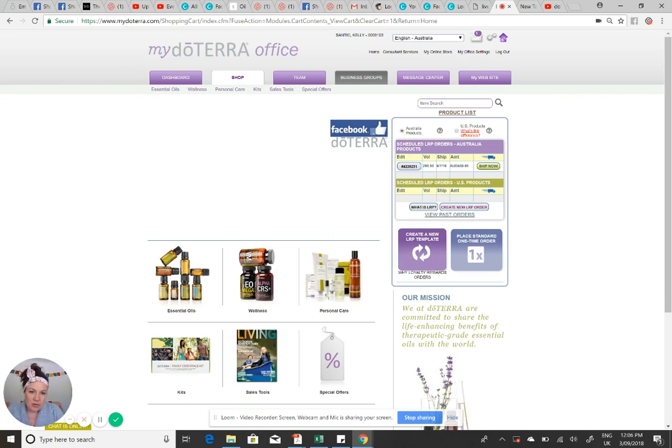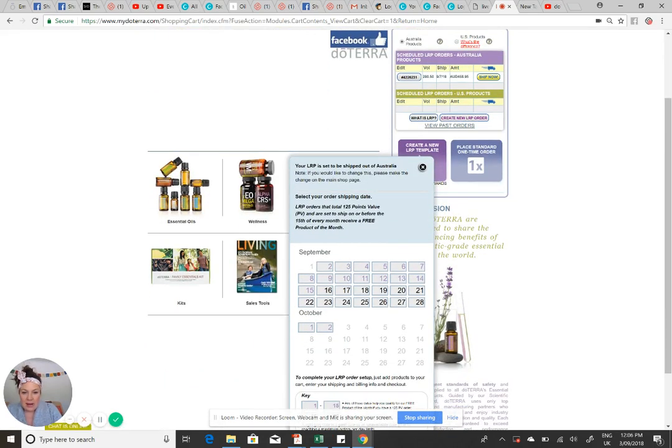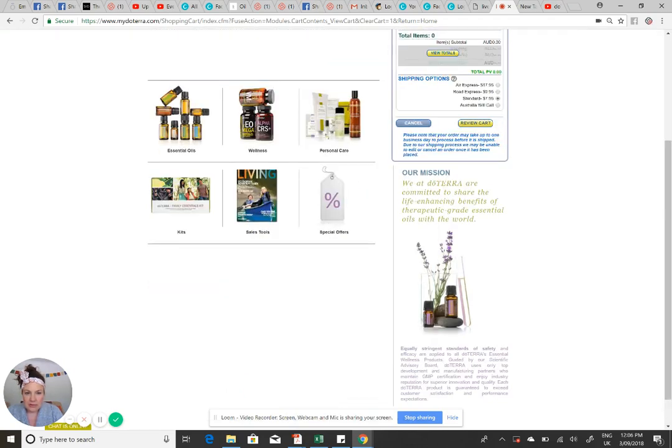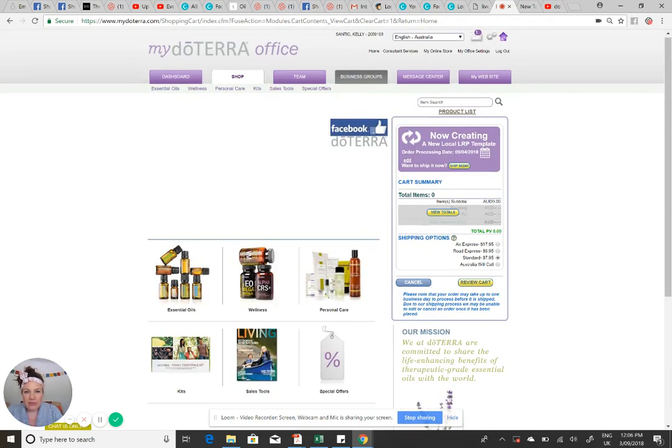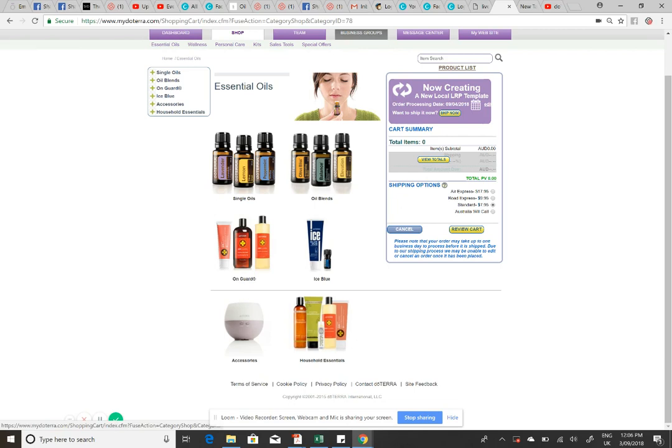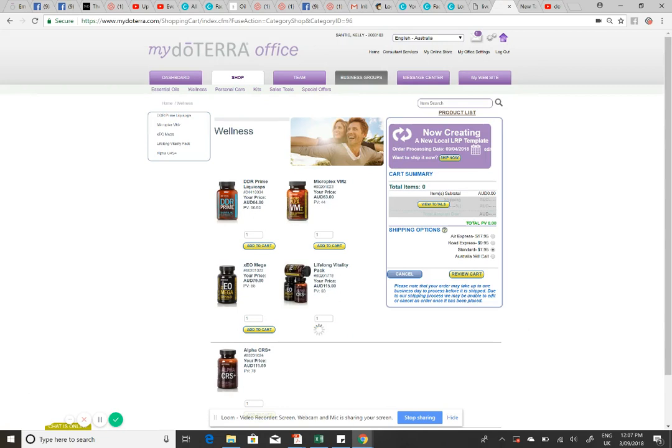This here is how you set up your loyalty rewards. I've got something set up there already, but what you want to do is create a new LRP template. You can't do this the month that you enroll. It'd have to be the next month. So say I'm going to set it for the 4th of September. Keep in mind that if it's before the 1st and the 15th, you get that free product of the month, which is really awesome. Then you just look over here. You've got oils, household items, wellness products, personal care products, kits, and then you just add them to your cart.